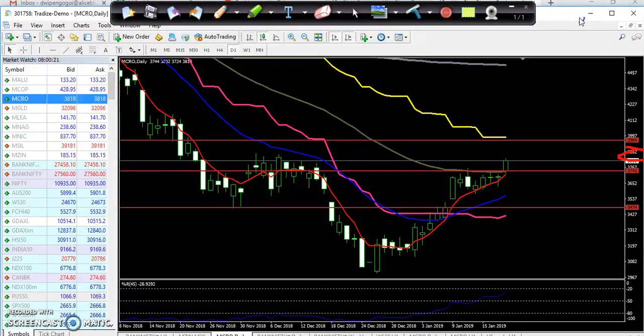Okay, so here you can see, exactly when they break this level, the prices start going up, right, for the daily. So next our target will be here around 3964, right? I drew it on Friday, when I made that video. So I drew a line here, 3964. So next target will be here, right?